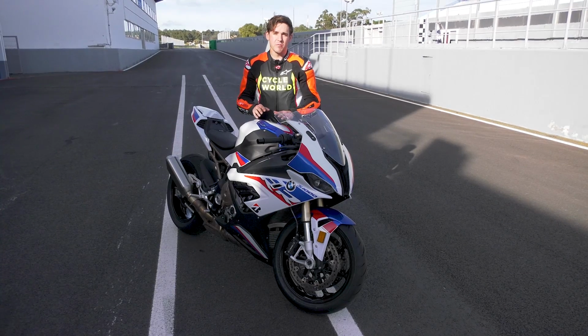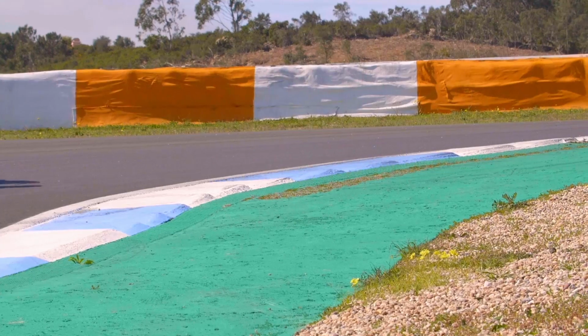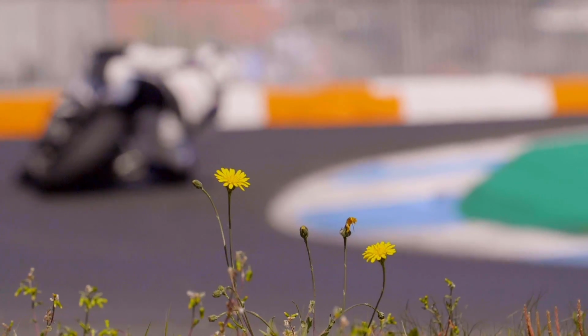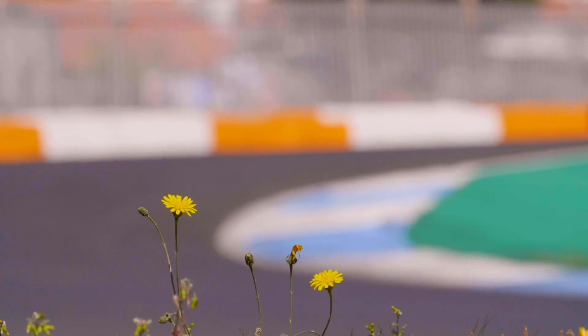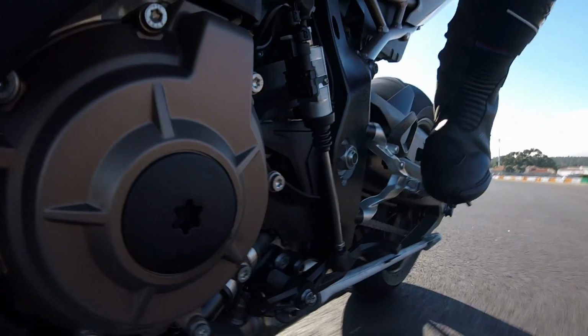With the predecessor, it was very easy to take a shift and have your chin slammed into the tank on upshifts, and having to wait for a pause to get that downshift done, it would kind of get stuck in a gear. So this one is butter smooth. They say they've taken settings from the HP4 race and applied them to the BMW S1000 right here.